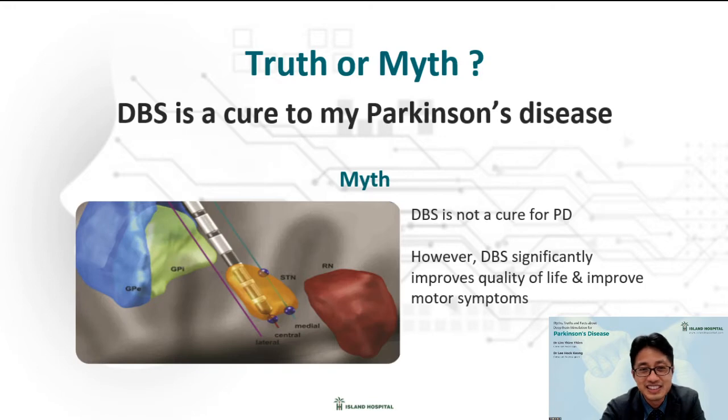So unfortunately, up to date, there is no cure for Parkinson's disease. There's not even a medication or a procedure that slows down Parkinson's disease. So unfortunately, DBS is not a cure for Parkinson's disease.